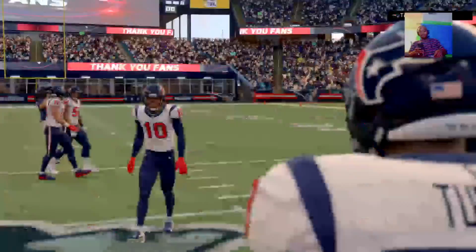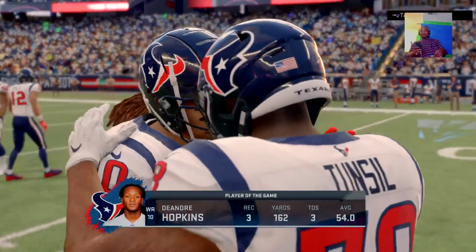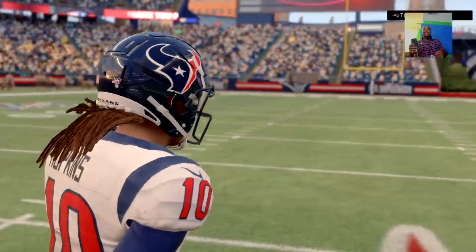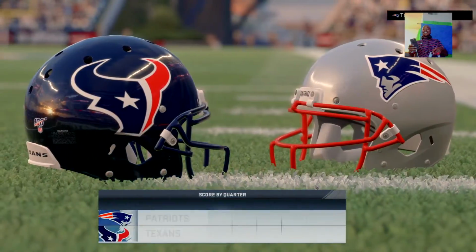And, of course, this win, a big one. They can hang their hat on this victory on the road against the defending Super Bowl champs. And you know how difficult it is for the team that wears the crown, because they're going to get everyone's best shot. I know you got more than that, dog.